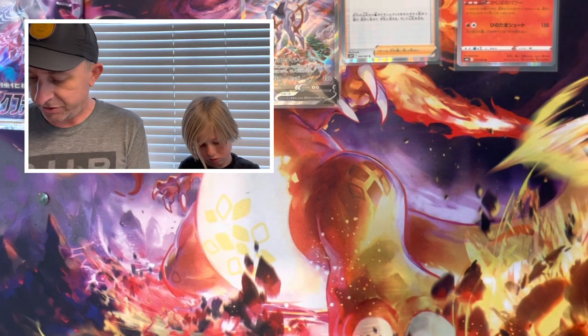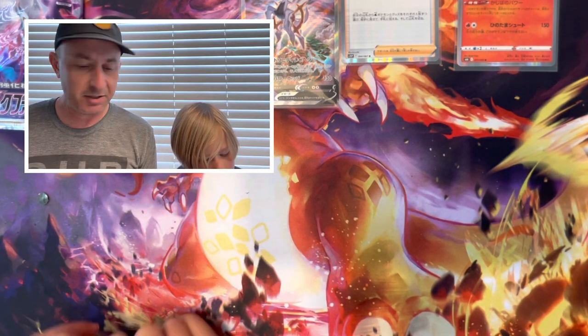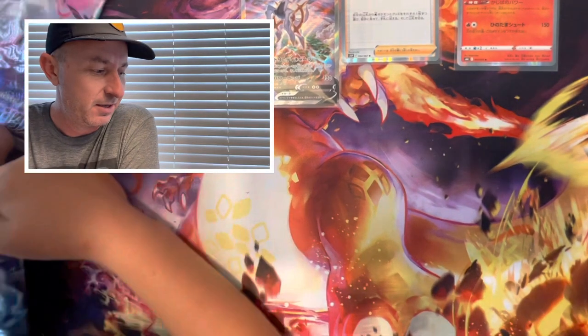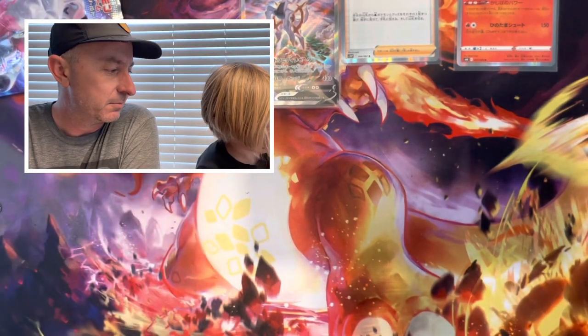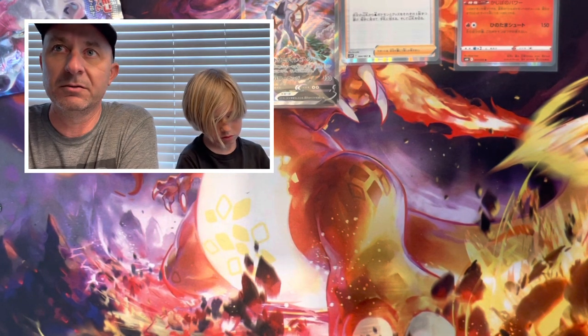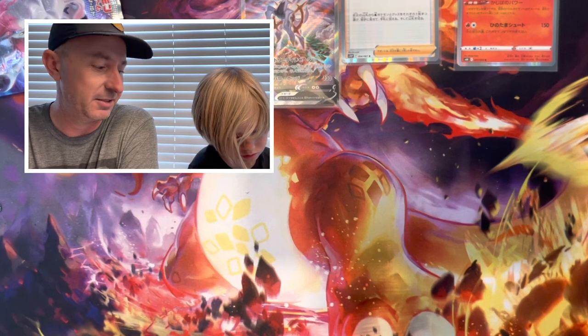He also went to the grandparents, went and sat for the grandparents last night and opened up a Shining Fates ETV and got a lot of good cards out of that. And we'll probably get more Pokemon later as people start coming over. Maybe. Or at least more candy. He has a lot of candy. Like a million candy.